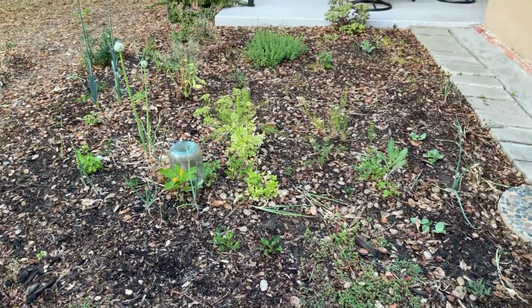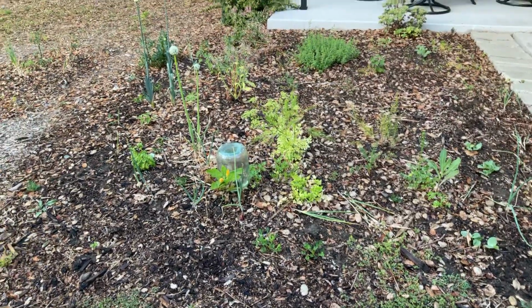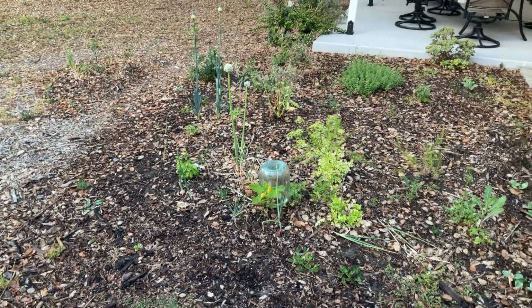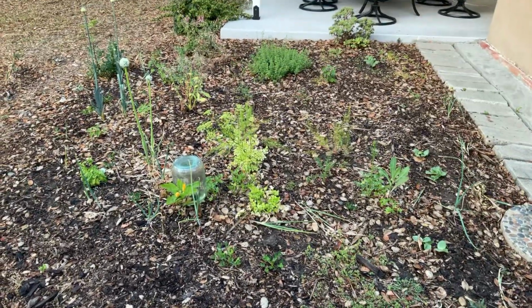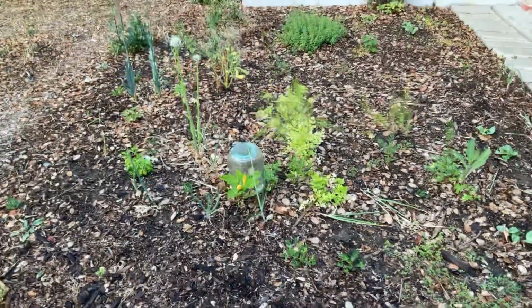We used to put a table out here, so it was sort of a pathway and sort of like a part of the yard that we would walk all over, and now it has some cute little kitchen garden plants.